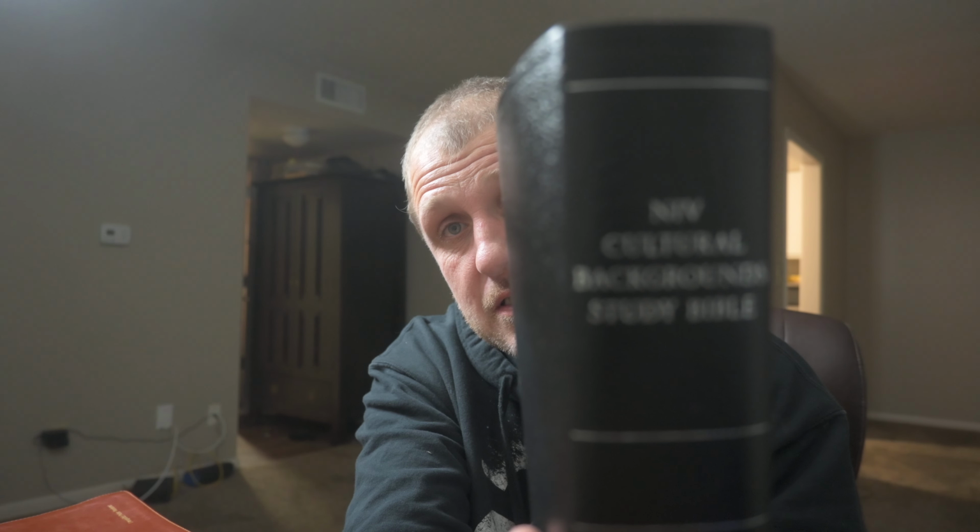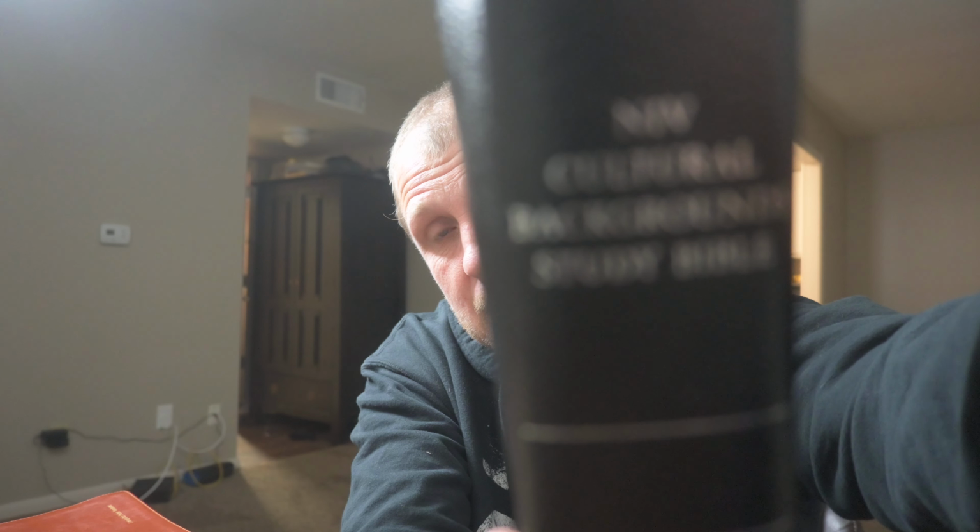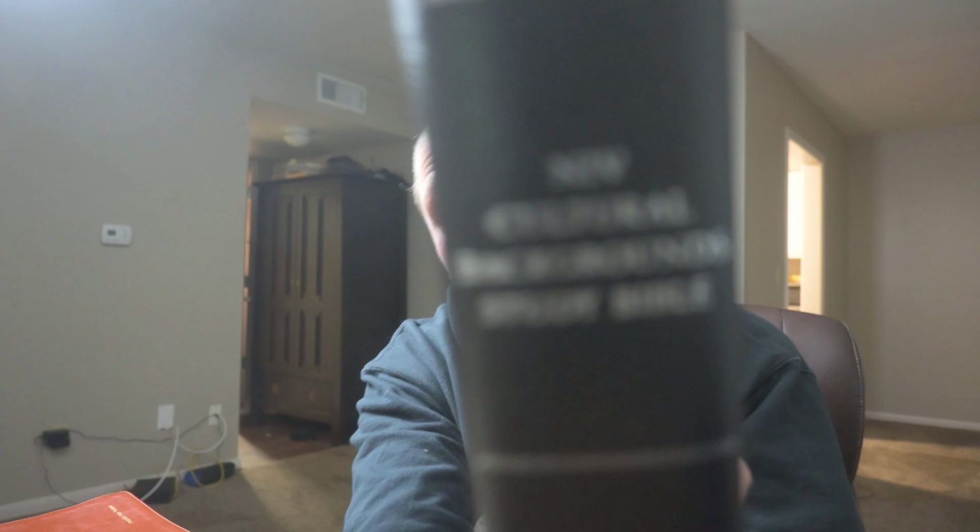I find it odd that Bibles are printed in China, but if you have a Bible in China, you go to jail. Just seems odd to me. But anyways, so there's that. There's the Bible. There's the spine. Let's see if it'll zoom in. Nope, it won't. Okay, but there it is. So, it's got the NIV logo, Zondervan, and NIV Cultural Background Study Bible.